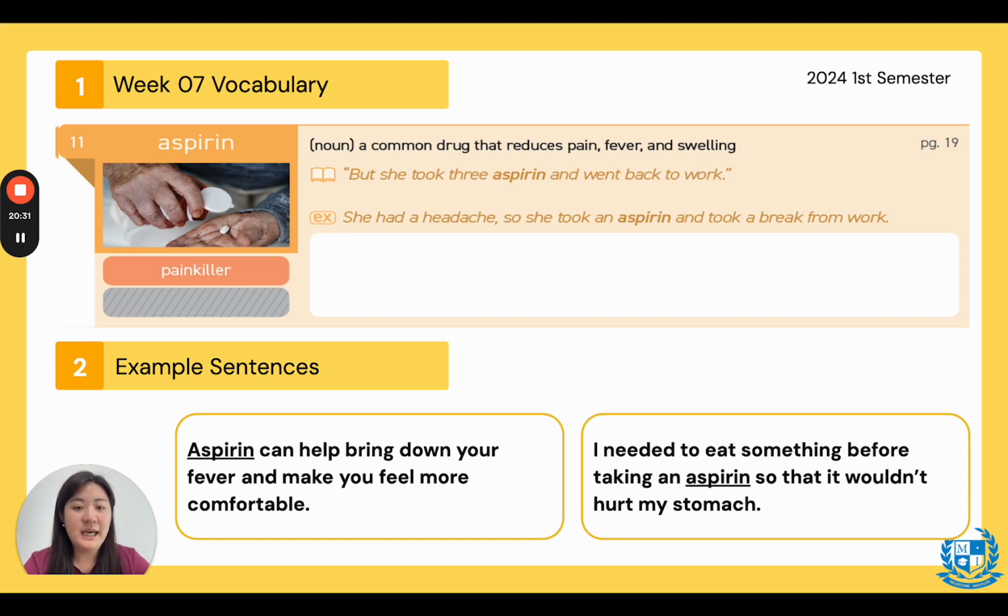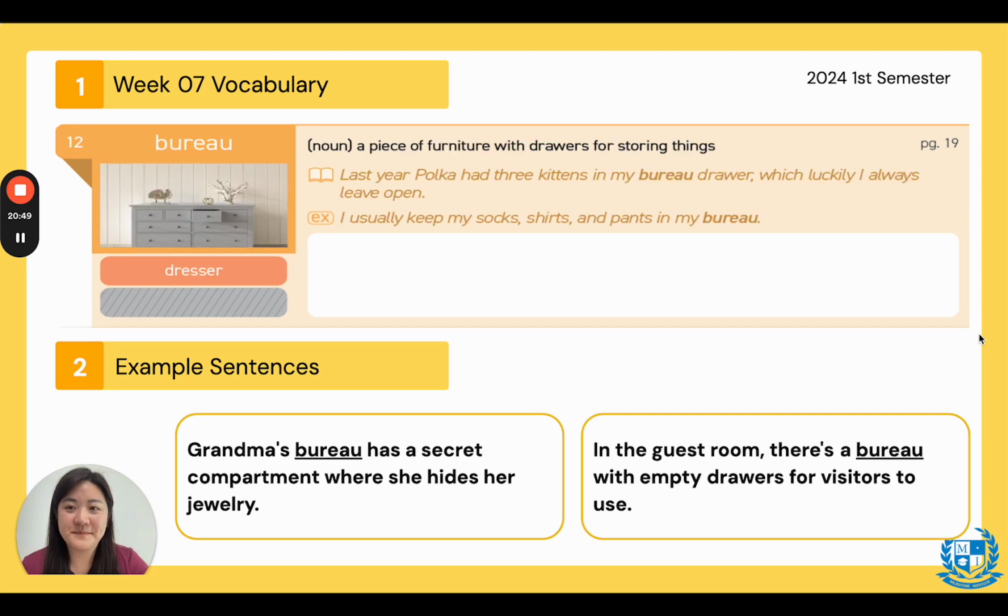Example 2, I needed to eat something before taking an aspirin so that it wouldn't hurt my stomach. Yes, for most medicine you should eat something and then take the medicine so that it doesn't upset the organs inside your body. Aspirin. Everyone say aspirin. Good. Next one.